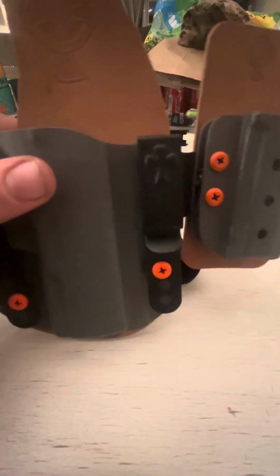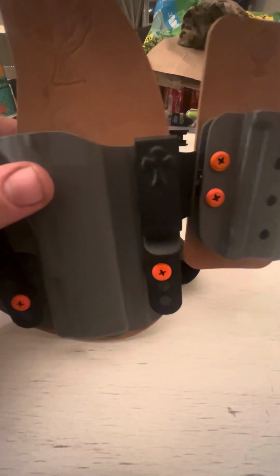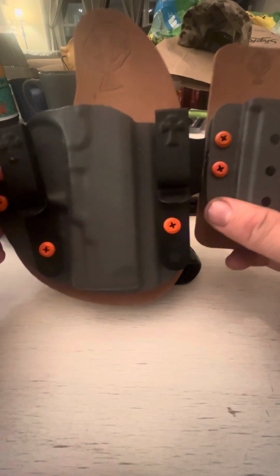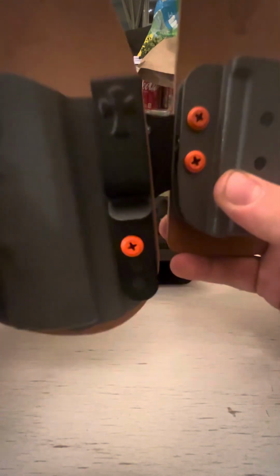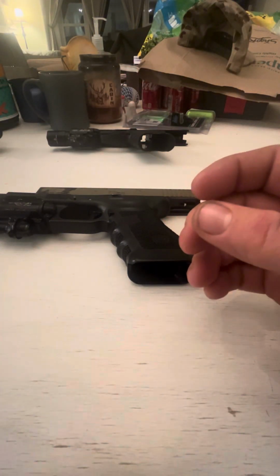And then I'll move this to the other side and then make sure that when I'm looking in the mirror, I can't see anything. And for me, that's important. But the point I'm trying to make is this holster, this whole setup, everything was right around $160. Which again is very, very affordable because everything costs extra.